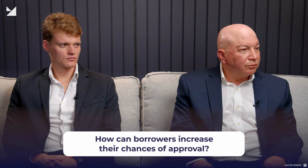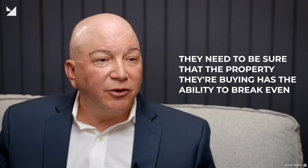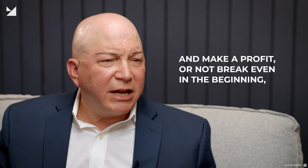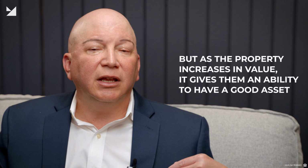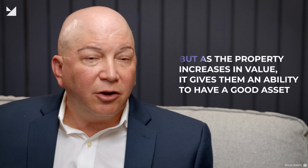How can borrowers increase their chances of approval? Increasing your chances of approval, well, the better the credit score, the better the rate, the lower the interest rate. How could they improve? For the most part, investors who want to do this, whether it's the first time or not, just want to be sure that the property they're buying has the ability to have a renter, to debt service, have the ability to either break even, make a profit, or not break even in the beginning, but as the property increases in value, it gives them an invested property and a good asset.